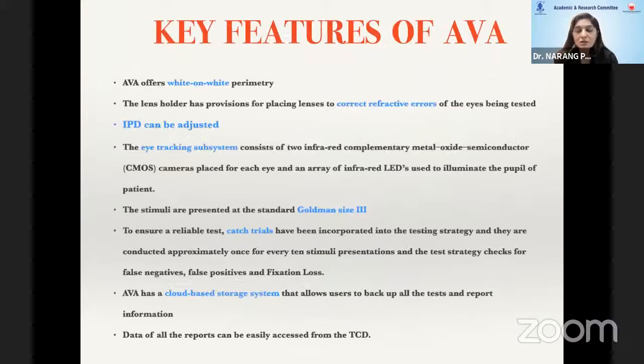Now the key features. The basics: it's white-on-white perimetry. You can correct the refractive error by placing corrective lenses, and adjust the interpupillary distance. You have an eye tracking system. Usually the stimuli presented are Goldmann size 3, and it has a cloud-based storage system, which I told you before. Many catch trials have been incorporated into the device to ensure a reliable test, with continuous checking of false negatives, false positives and fixation losses, and these are the test strategy checks.